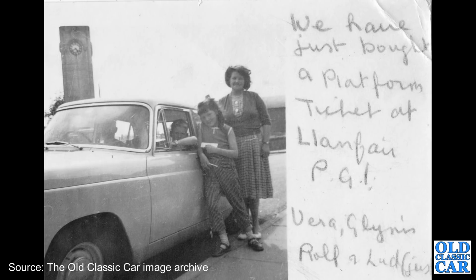Staying with big BMC Farinas, we've got another one here. The lack of extra little strip on the sill tells me that this is an Austin Cambridge rather than a Morris Oxford. The location is the Welsh town with a very long name, Llanfair, and that in the background is the War Memorial with a clock on it.